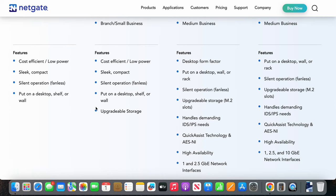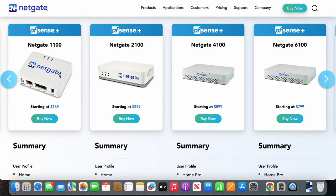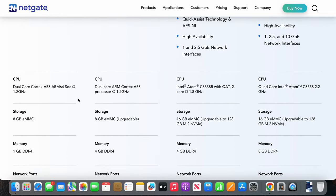But again, all of this does not matter. Look at that. It's a Cortex-A53 ARM 64 at 1.2 gigahertz. What does that mean? This is the exact same processor as the Raspberry Pi, but since pfSense Plus does not make it available to download, you cannot get that to build it on a Pi, and that's where Netgate comes in. They made pfSense Plus exclusive for themselves to sell within an appliance, and I don't mind that. What I do mind, I'm going to tell you in a bit, because they have to make money. They have to put food on their table.